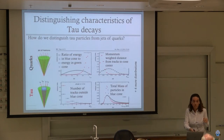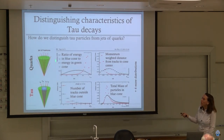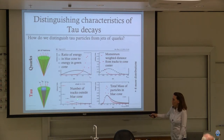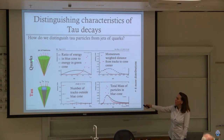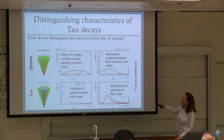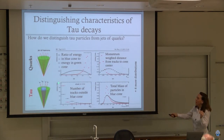And so this is super hard, but you make a lot of models of how quarks are looking when they're coming out of the collision and how taus look when they come out of the collision. So I've written down some distinguishing characteristics. The number of tracks outside of this blue cone. So you make a little cone around your decay and you count the number of tracks that are in there, and you do that for a simulation of taus and a simulation of quarks, and then you can write it down and they look different. And you can also measure the momentum that is inside that close place compared with the whole thing.